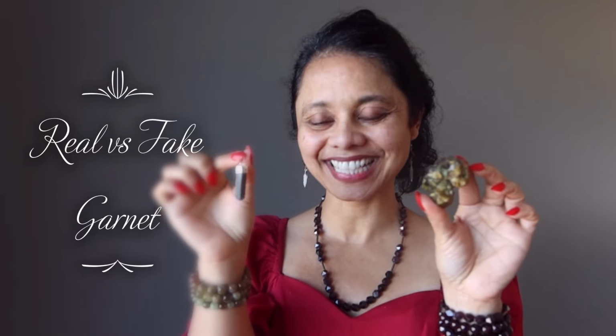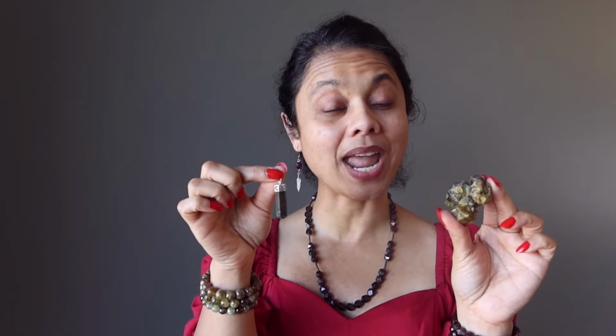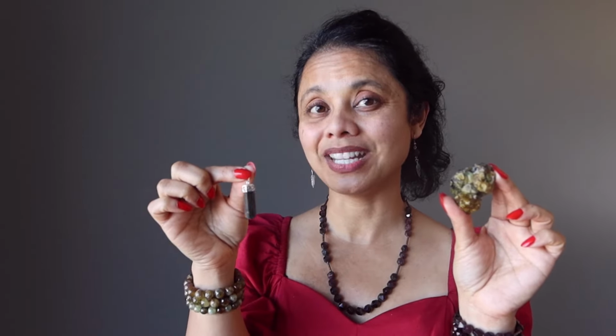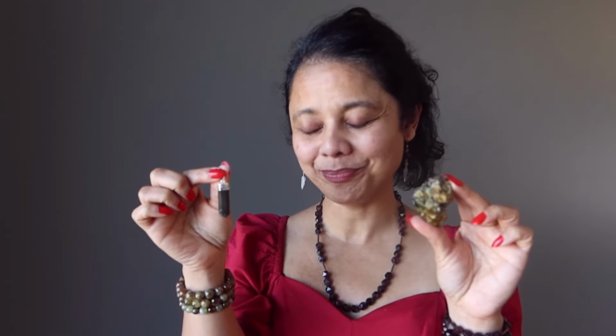How can you tell if you have real or fake garnets? So first of all, if you have a reputable seller who knows what they're talking about, you can be pointed in the right direction, making sure that you do have real garnet. The only sure way to know is to send your stone into a mineral laboratory where they can test the stone and be certain to see what it is. But this costs money and you can lose your stone in the process, so you might not want to do that. Here are some tips on how to tell if your garnet is real or fake on your own.